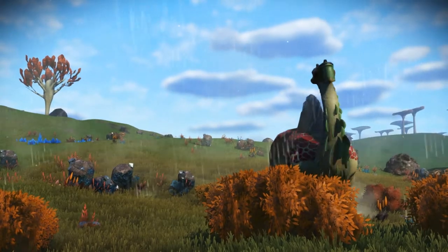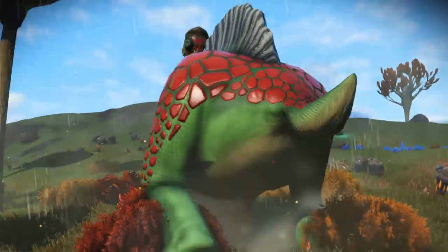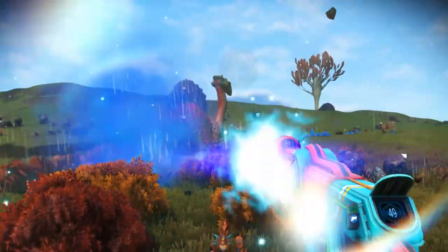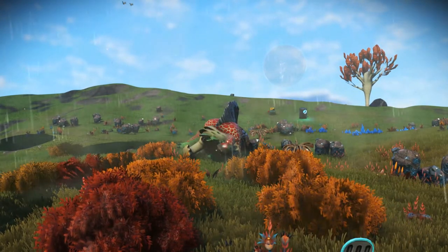In order to conservate an animal of this size, we will need something bigger than a scatter blaster. A geology cannon should do the trick.